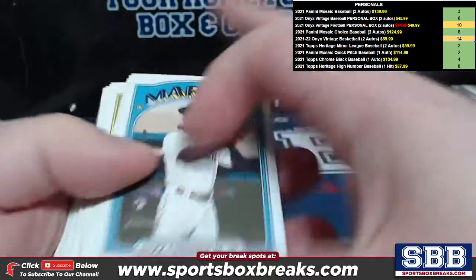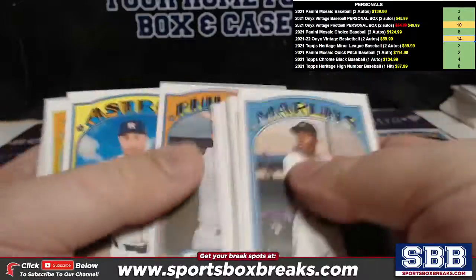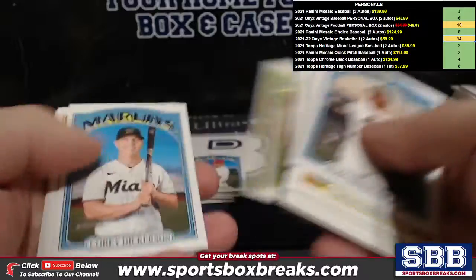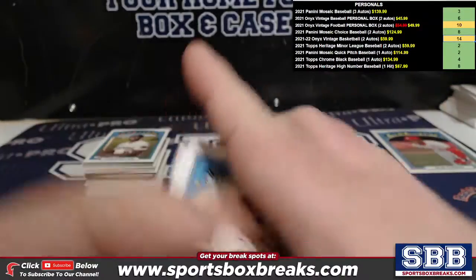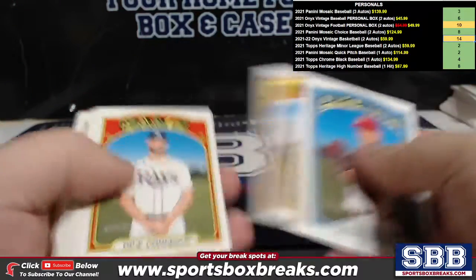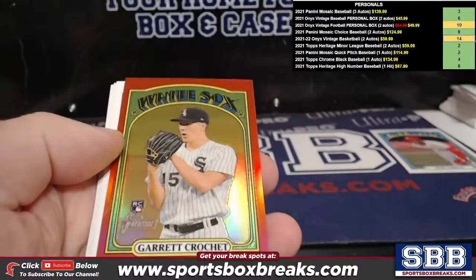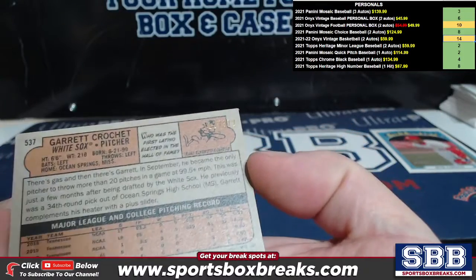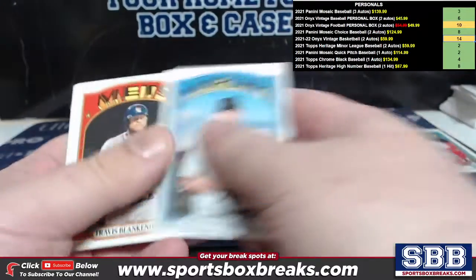Oh, it's real tiny, dude. So I'm glad they have them at least turned around. And again, this is another reason why we ship all cards in our breaks, guys. For the fact that, you know, you missed the... Ooh, red foil. Red chrome. Red chrome foil. Garrett Crochet. That is numbered 112 out of 372. There you go.